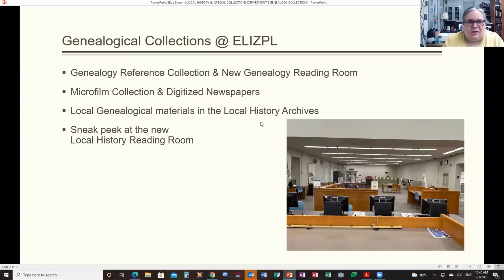I'm also going to go over our microfilm collection and digitized newspapers, our local genealogical materials in the local history archives. And in the end, I'm going to give you guys a sneak peek at the new local history reading room. I just want everyone to know for this sneak peek, we were hoping the room would be built already, but everything got pushed back because of COVID, and final construction begins this coming Monday, but I will be able to show you some of the work that's already been done.